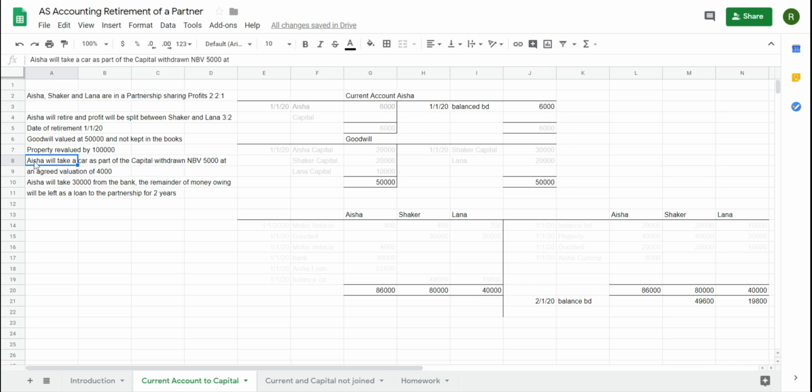Aisha is going to take a car as part of the money that the business is going to owe her, and that car has a net book value in the books of 5,000, but the agreed valuation on the 1st of January is only 4,000. So there's been a loss in the value of the car, and Aisha is going to take 30,000 from the bank, and she's agreed to leave any remaining money in the partnership for a period of 2 years.